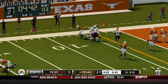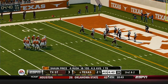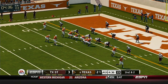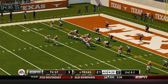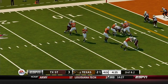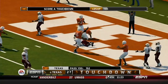He's on the run. Out of bounds, around the 6 yard line. That makes it second and 2. Finds his receiver. Touchdown.